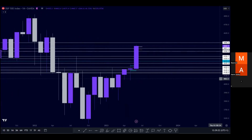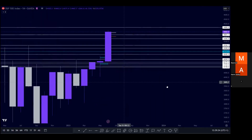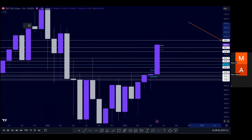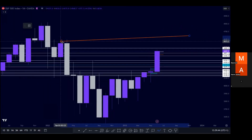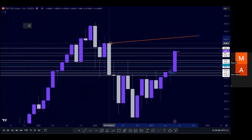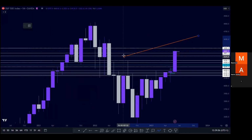So if we look at the SPX this week, we look at the monthly closure. As you can see, we got a lot of bullish volume in the market this month on the SPX. We did fail to close above these previous highs on the monthly around 4,550. So we did manage to break through this area.